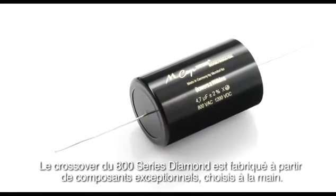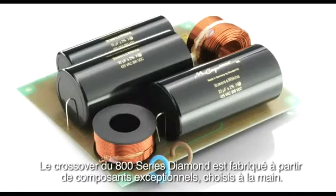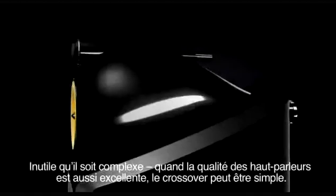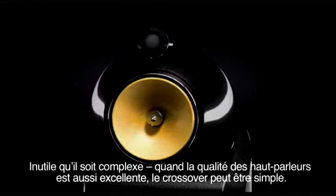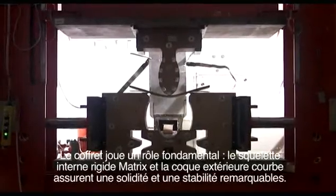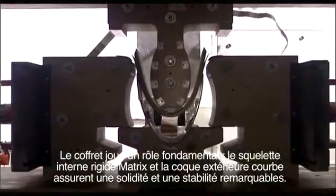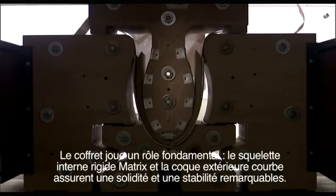The crossover for the 800 series Diamond is made up of a select group of exceptional, hand-picked components. It doesn't have to be big and complex, because when you have drive units this good, most of the hard work is done for you. The speaker's cabinet has its own highly sophisticated job to do, generating strength and stability from the rigid matrix inner skeleton and the curved outer shell.